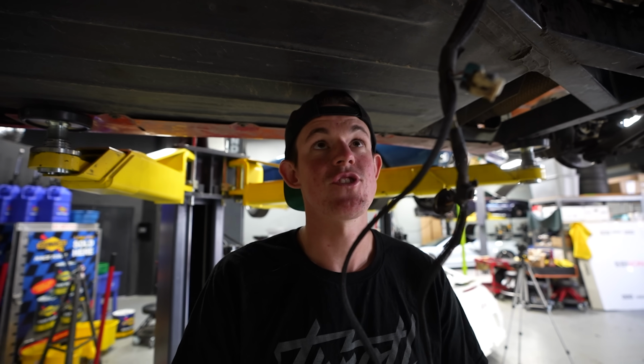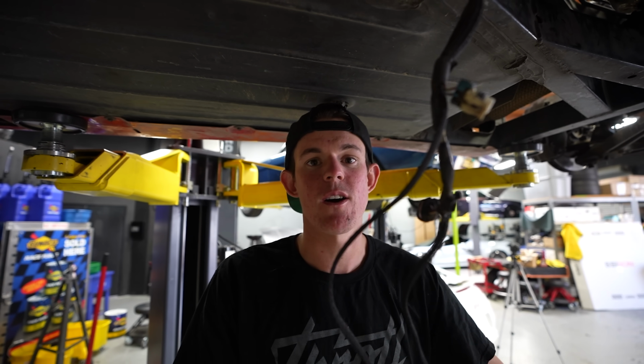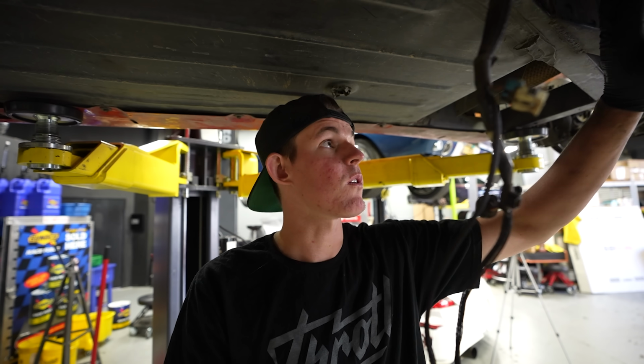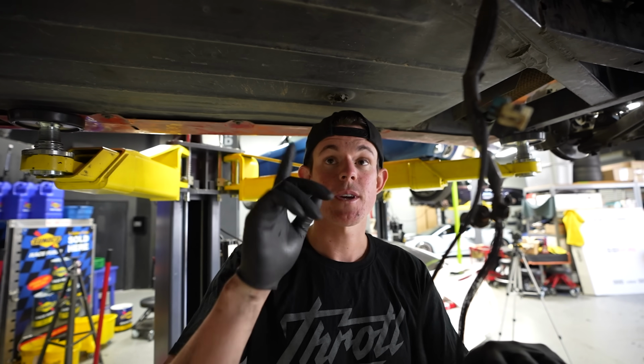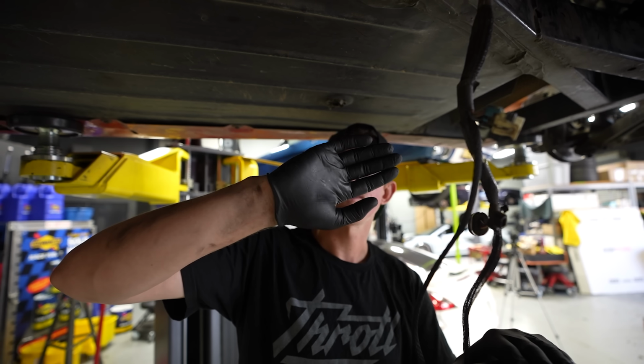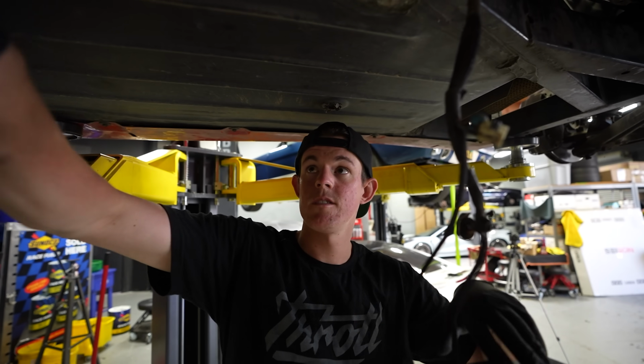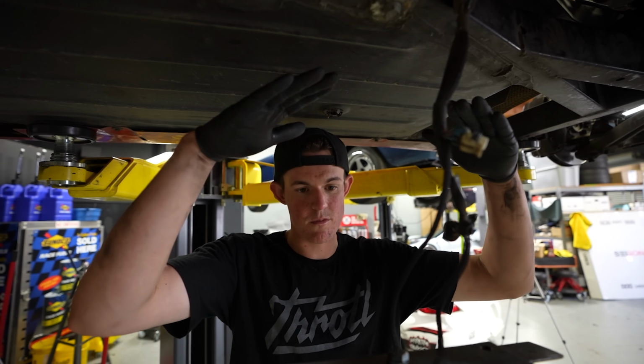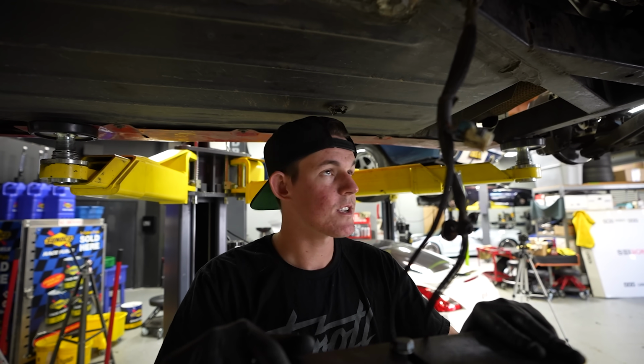So this is our transmission jack, so we're gonna pull the transmission out right now, and then the motor's gonna come out second. Mickey and Greg did all the bell housing bolts, got them all off. Mickey got the shifter off, I got the slave off. We're gonna put the transmission jack up, take the mount off, and then just pop the trans right out, and then it'll come straight down, and we won't have a trans on the car anymore.